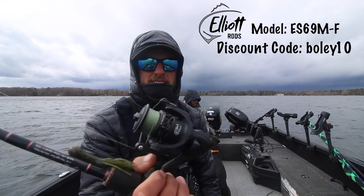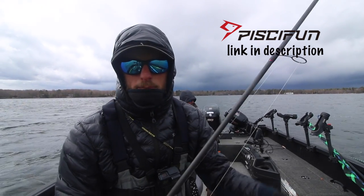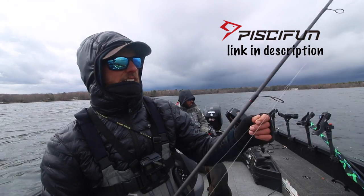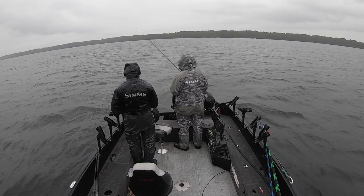And reel-wise, a Fun Carbon X 2000, spooled up with 10-pound braid and a 12-pound fluoro leader, and you're good to go. So that's kind of the deal, and we're going to get back after it.